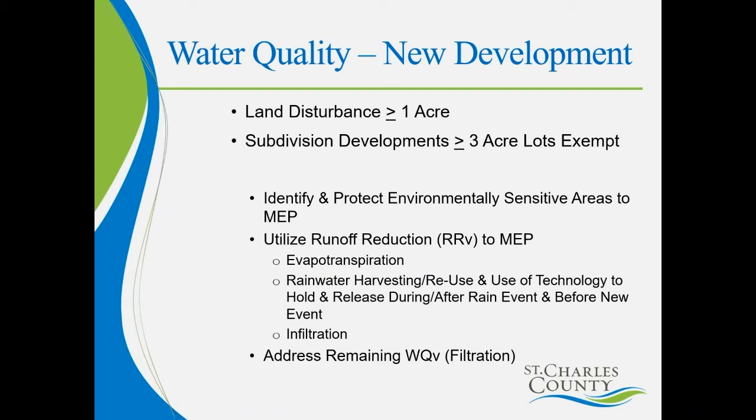So again, the strategy on water quality, and we got 3 types. Number 1, let's try and identify and protect environmentally sensitive areas to the maximum extent practicable. So these can be used later as credits, as you'll see later on in our presentation. And those will help reduce the overall structural water quality volume requirements that you need here. But the first thing that we want you to do is let's identify areas that are environmentally sensitive or areas that we can protect or have to protect under our ordinance, and utilize that BMP.